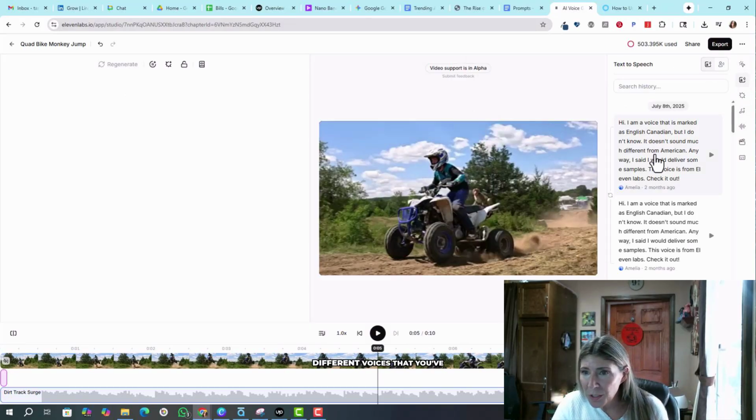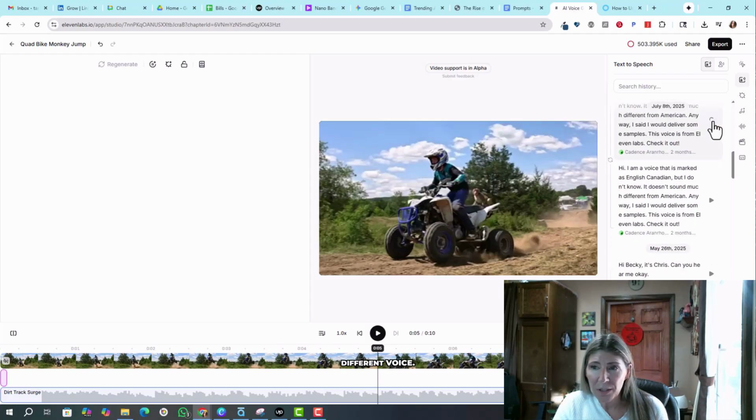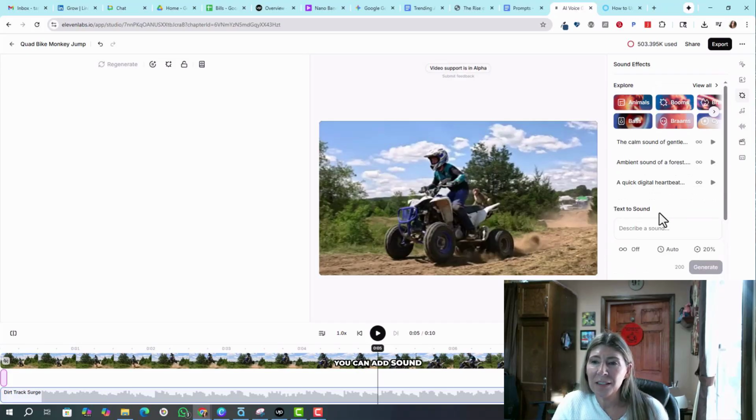Here you can choose different voices that you've used recently if you wanted to apply a different voice. So you can decide which voice you want to use. And then here you can add sound effects. So let's say I want the monkey to squeak.